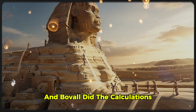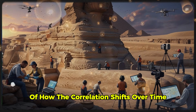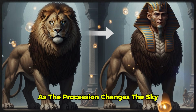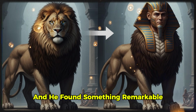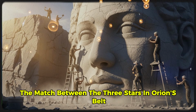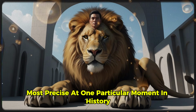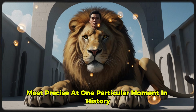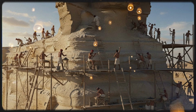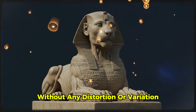And Bauval did the calculations, he did the precessional analysis. He worked out the mathematics of how the correlation shifts over time as the precession changes the sky. And he found something remarkable. The Orion correlation, the match between the three stars in Orion's belt and the three pyramids, that correlation is most perfect, most precise, at one particular moment in history. One moment when the match is absolute. When the pyramids below mirror the stars above without any distortion or variation.